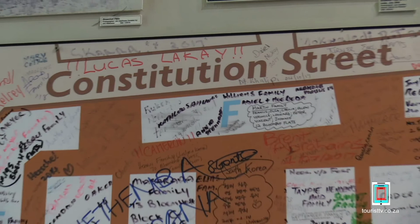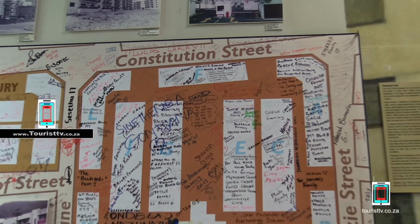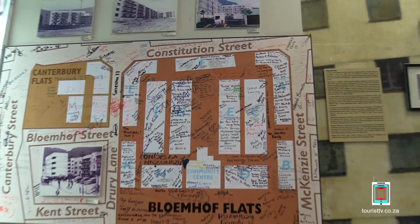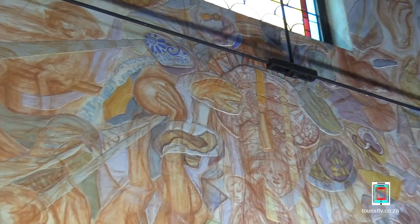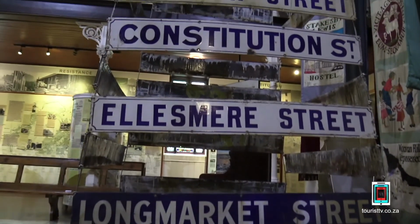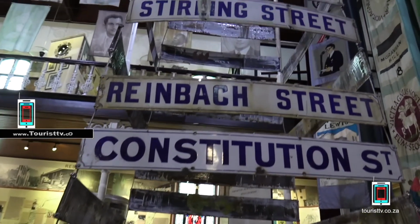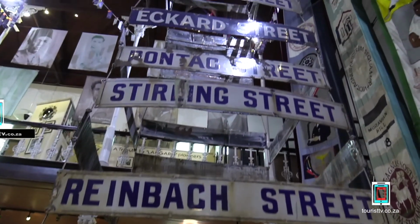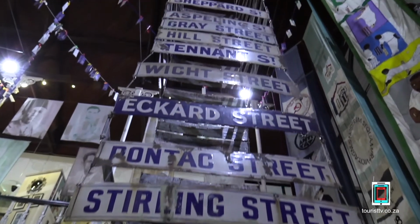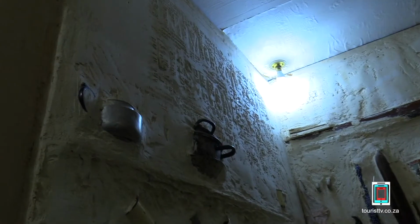The floor of the museum is covered with a big map of the district with handwritten notes of former inhabitants which indicate where their houses were located. Other pieces in the museum are old traffic signs, exhibits of historical moments, and the lives of families from the area. Historical declarations and exhibits about the demolition.